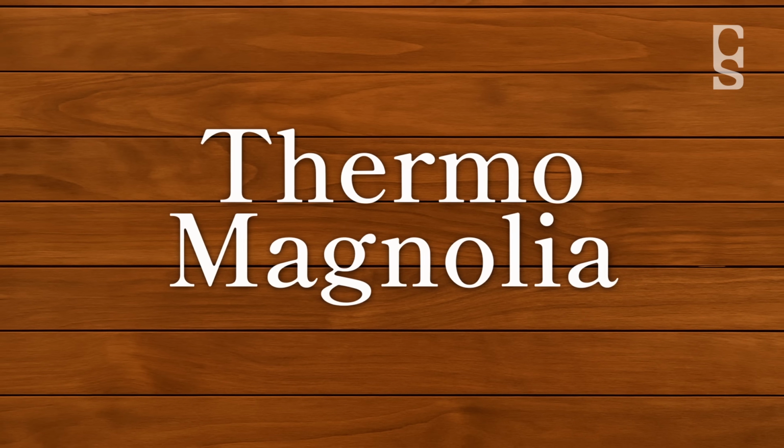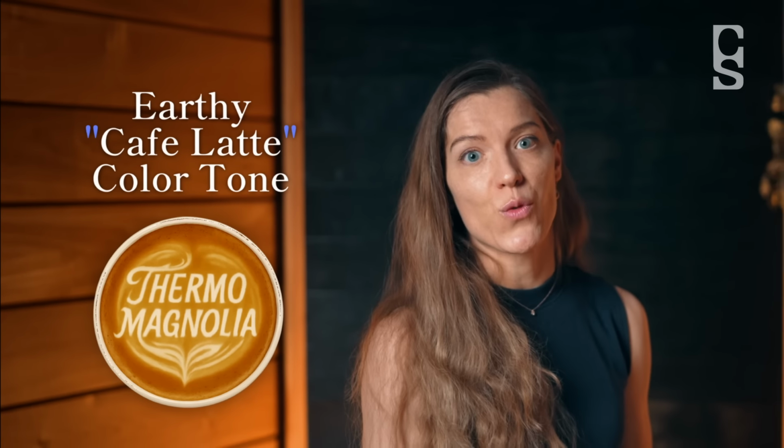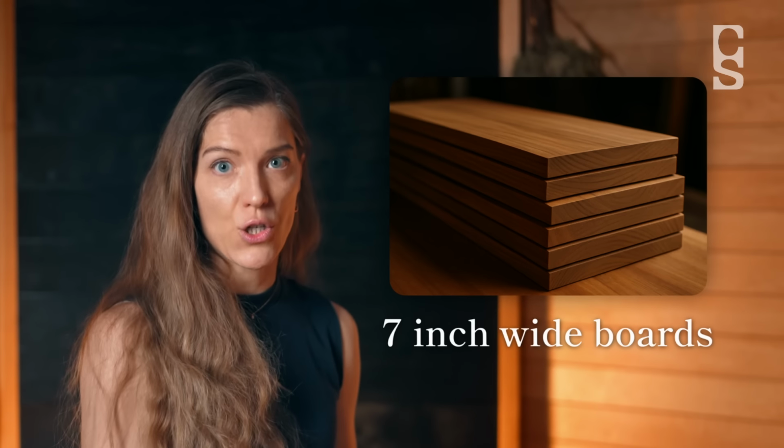I discussed five great wood options already. However, the final one today is our most recent addition, Thermo Magnolia, which also originates from the United States. I love two things about using Magnolia for saunas. Firstly, it has this earthy, or what I call café latte color tone with extremely smooth grain. Secondly, it comes in more than 7-inch wide boards, which is very rare in the sauna industry, and gives saunas built from Magnolia an extra solid, luxurious look.